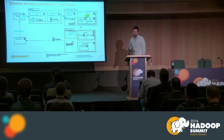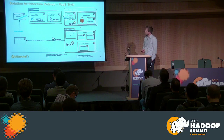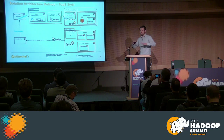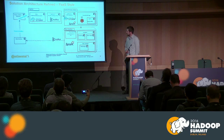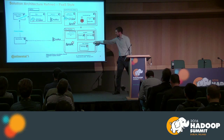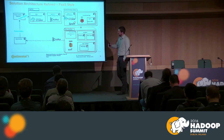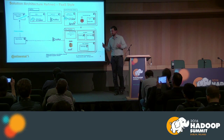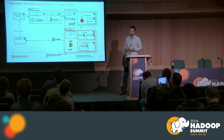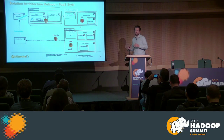So now let's have a look at the refined solution architecture. You already have seen this one. So what did we do? First, we replaced our HDFS-based data lake by Amazon S3. And also, within the data processing, we replaced Spark by Amazon Elastic MapReduce-based Spark. So by doing that, we are enabled to dynamically start up and shut down our cluster. That's an alternative especially for batch jobs. So if you would like to do further optimizations, you could also replace Kafka by Amazon Kinesis.